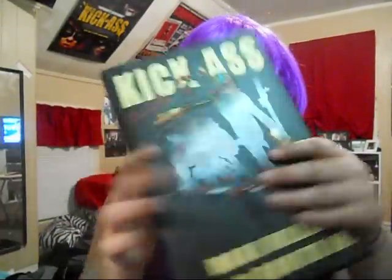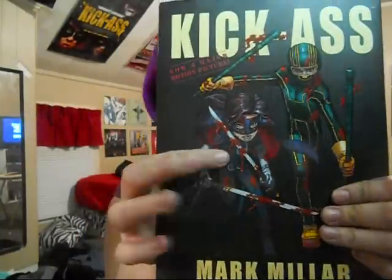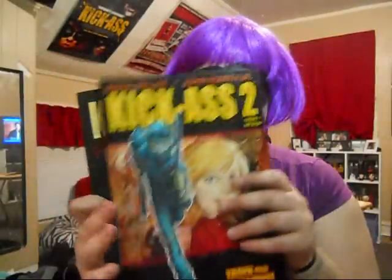I have the first series in book form, in the graphic novel form, and that's Hit Girl right there, and she looks a little bit different in the comic book. And then I'm starting to read Kick-Ass 2, which is the second installment, which is going to be for the Kick-Ass 2 movie. And Hit Girl is one of my favorite characters out of all of them. She's just freaking awesome. I wish I was that cool at 11. But yeah, this is my Kick-Ass look.